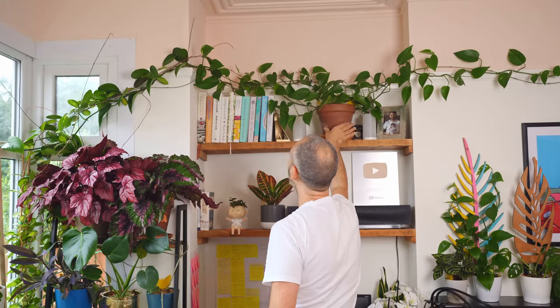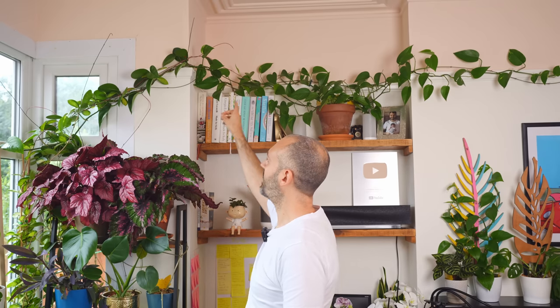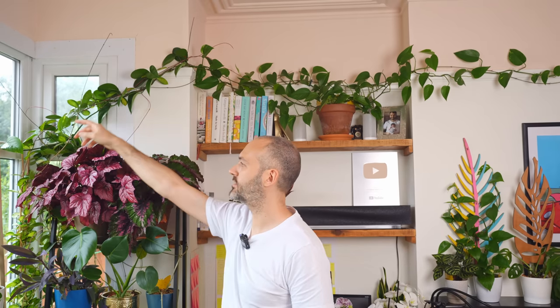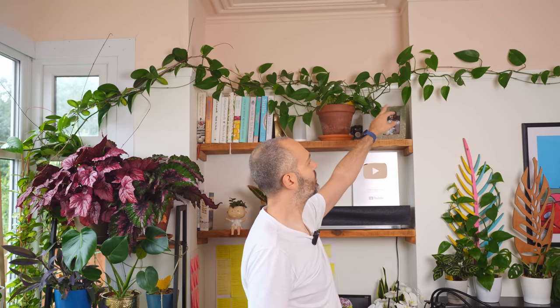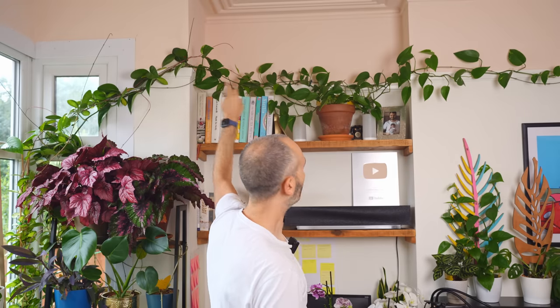I'm just trying to give you a good angle of this Pothos Devil's Ivy that I've got in this pot here. And it's got a stem that's trailing all along there and it's ended here so far. So I'm hopefully going to get it to go all along the window there. And I've got it growing another stem piece along the picture aisle up there as well. And there's a piece of Hoya that has come all the way from down here to the end of the stem over there. So it's taken over quite a lot.